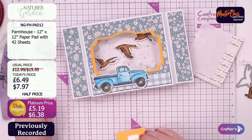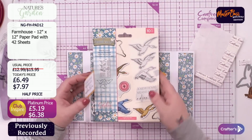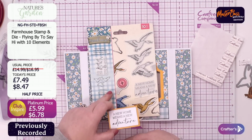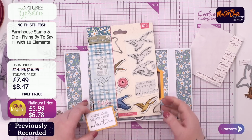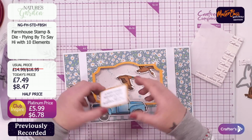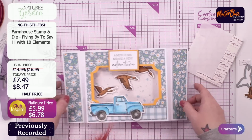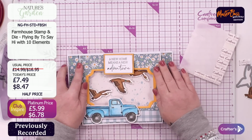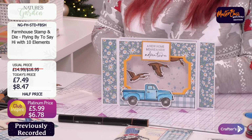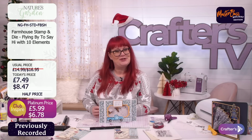So this stamp is from the same set as the birds. A new home means a new adventure. Aww. So you get like 3 sentiments in there. You get your birds, and you get that lovely postage air mile stamp. So that's going to go right in the middle for me there, and then we'll pop that up, and then that is my farmhouse card.